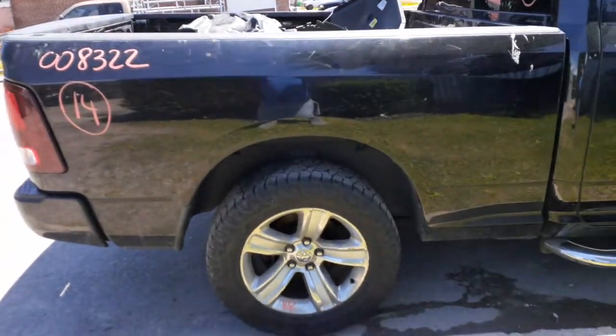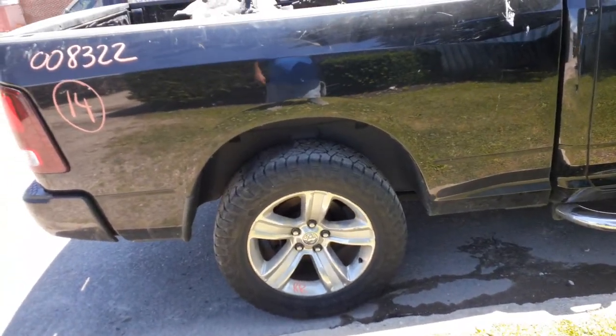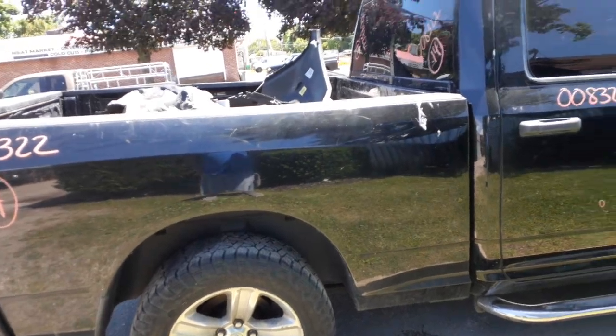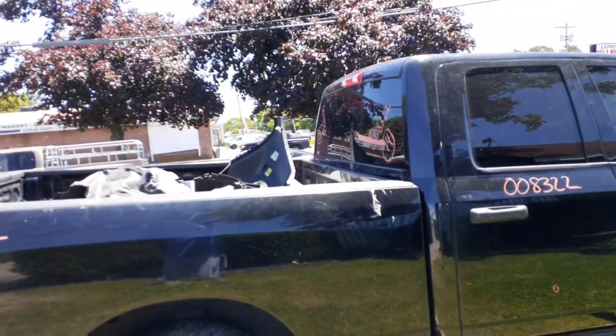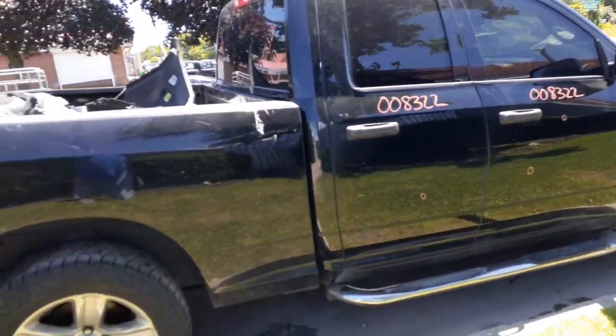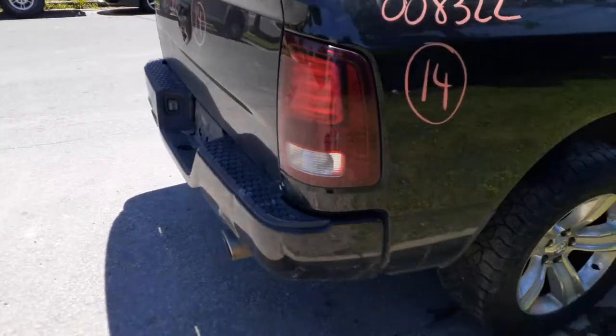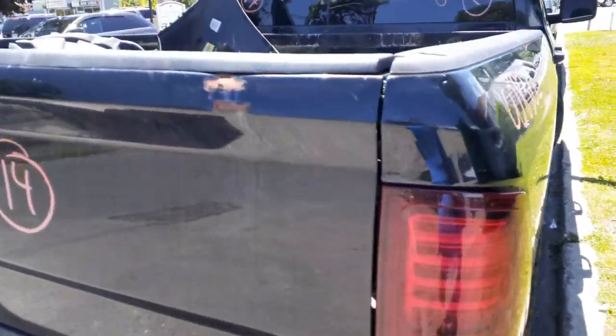You got the rear end, 3.21s, disc brake, ABS, two-wheel drive. Same as the four-wheel drive, no big deal. Aluminum drive shaft, one piece, all good. Transmission, six-speed automatic, no problems with that. You got a right side taillight and the gate. Gate's got about an hour in it right there, as you can see.